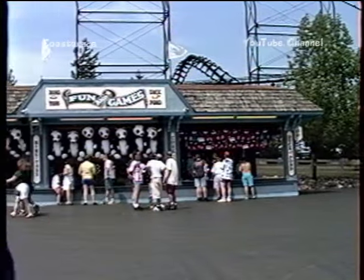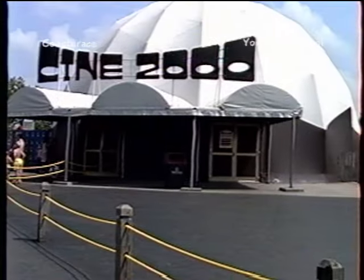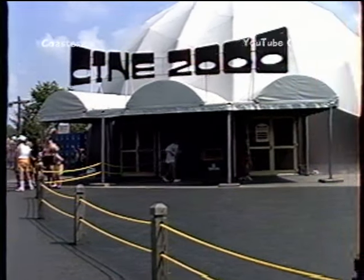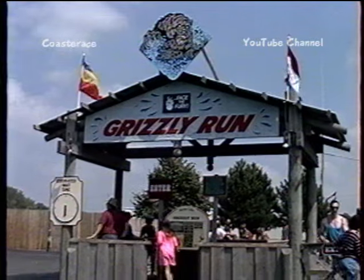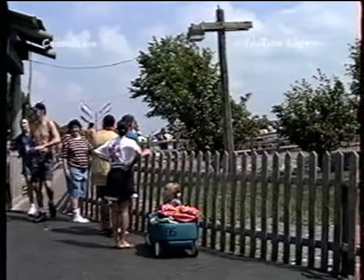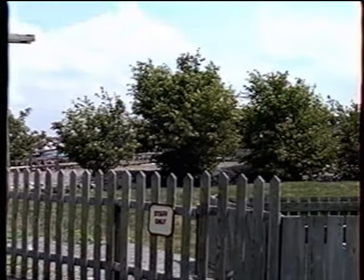I gotta show you that other thing though. From 2000, this is their indoor show, their indoor movie thing they have. Grizzly Run is their equivalent to Kennywood's Raging Rapids ride. I can't see a place to get a shot at. If I can, I will.